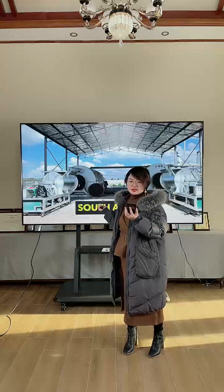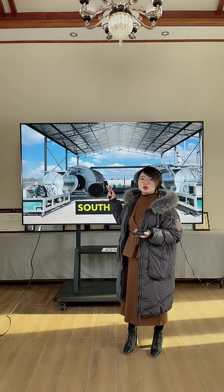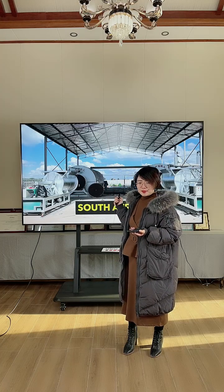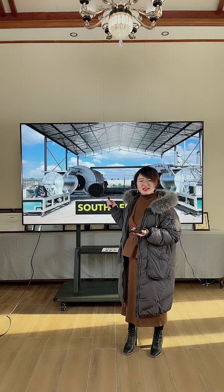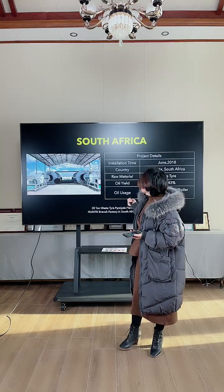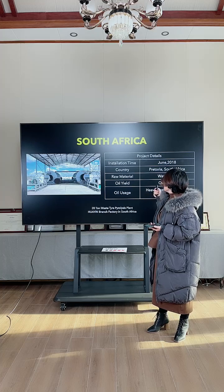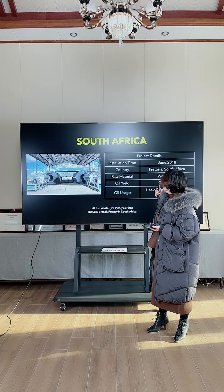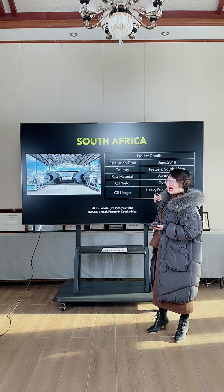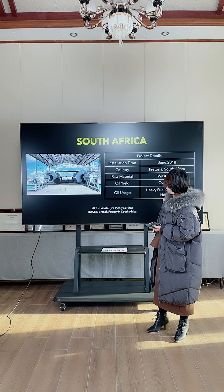And the next one is our South Africa plant. We can also see they bought 2 sets of 10-ton capacity machines. So when you want to start this business and want to earn more money per day, you can consider 20 tons capacity per day. The installation time is June 2018, and the oil yields are already over 43%. The oil usage is heavy fuel oil for boiler heating.